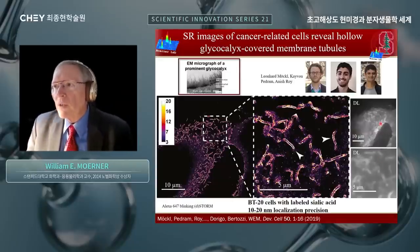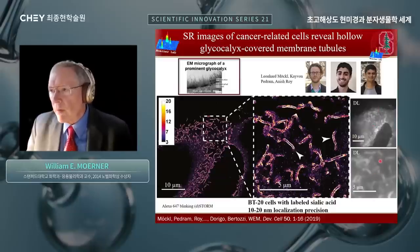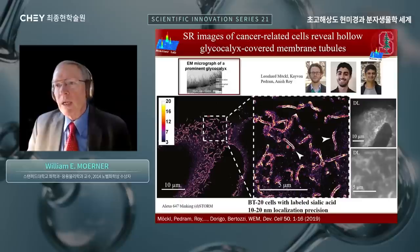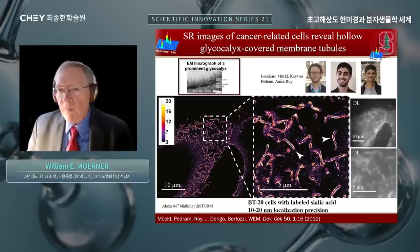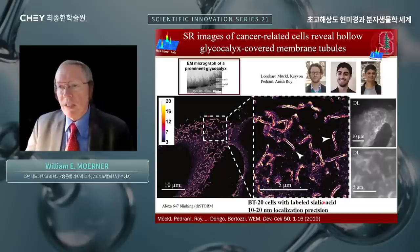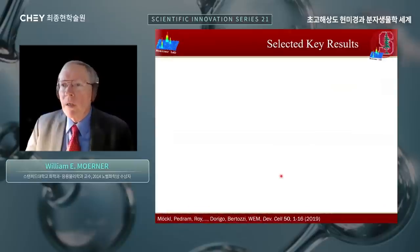Look on the right first over here. These are the diffraction limited images where you can see that there are some tubules, but with super resolution, I hope you can see that you get far more detail. In fact, you can see both sides of these tubules that are decorating the surface of this particular cell, which is a cancer-related cell. And this is being produced exactly by the method that I showed, a movie that records the blinking of single molecules to show the position of, in this case, the sialic acids. Well, that's very exciting, but what can we learn from it?